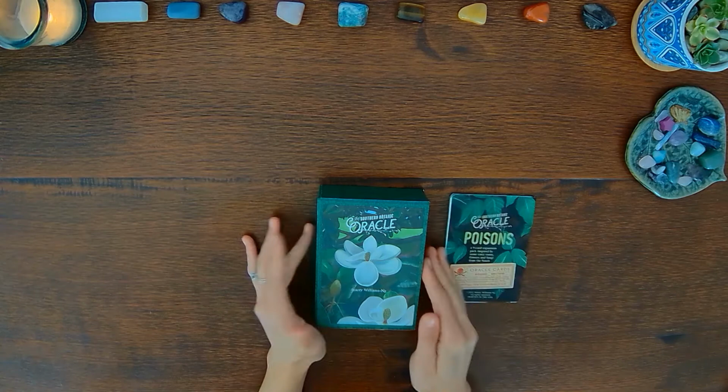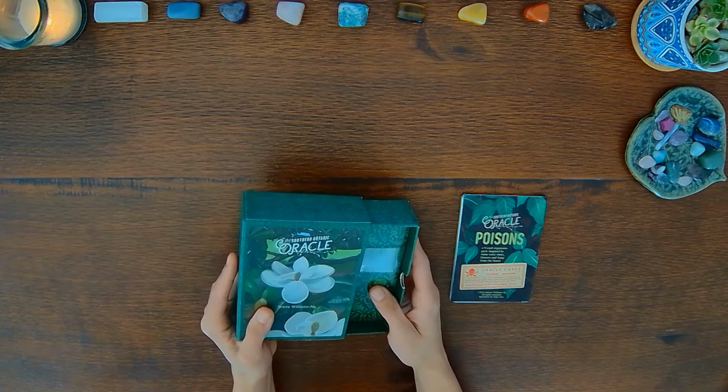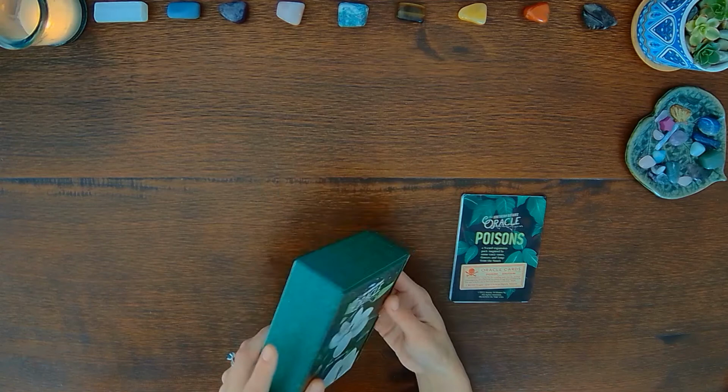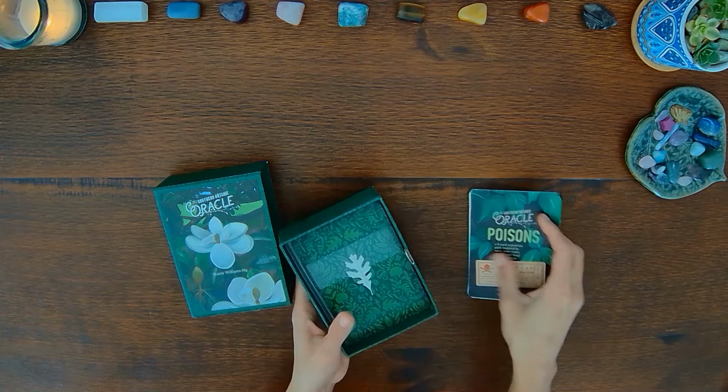Okay. So here is the box. Here is the poison expansion pack. So it opens like a drawer. It's similar to how the Southern Gothic Oracle is packaged. And you could see there's extra room here, so you can add expansions as they are made.